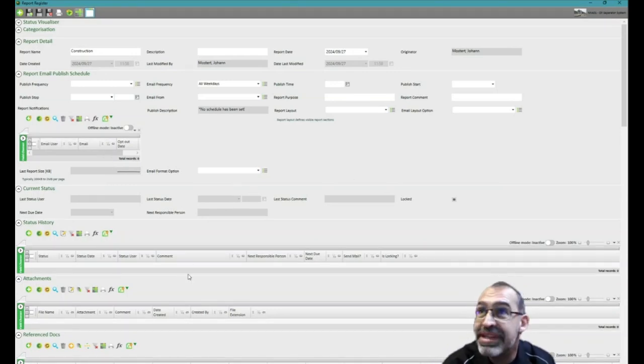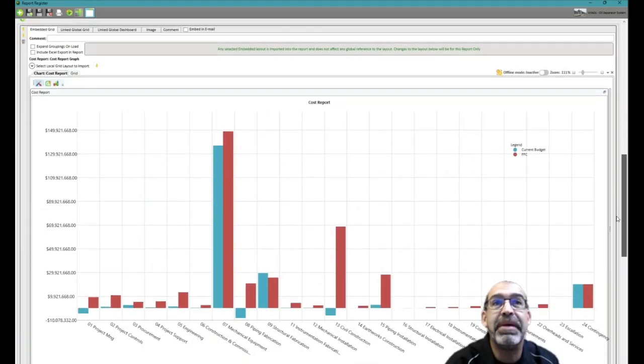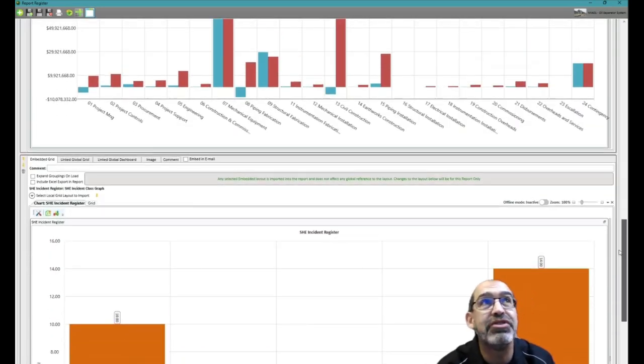Then of course there's always a status, putting this back up into setup mode so that you can actually change it up again. And then, of course, all the different layouts from all the registers, being grid layouts or specific statistics that you'd like to share.